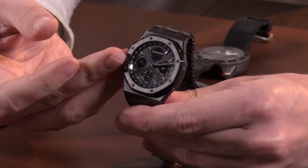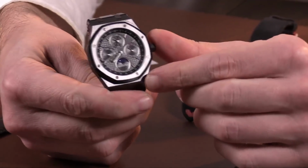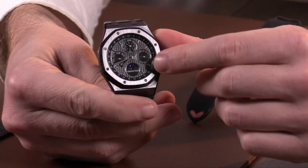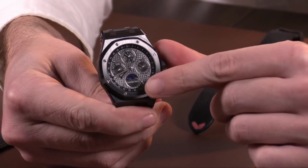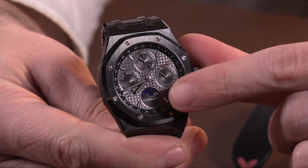Of course, it's a perpetual calendar. Of course, being the current generation of Audemars Piguet Perpetual, it is also a weekly calendar. But what really zings me is the use of an aventurine glass moonphase disc for the cosmos behind the moon.